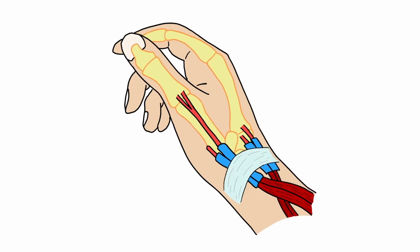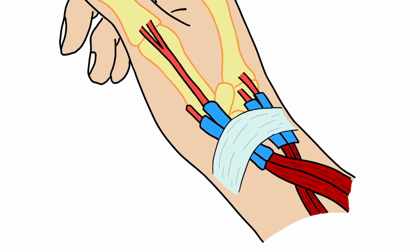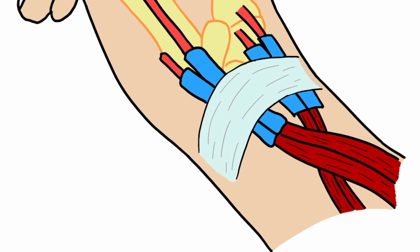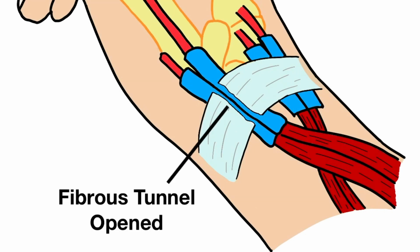The procedure involves cutting the roof of the fibrous tunnel that the tendons pass through as they cross the wrist. This gives the tendons more breathing space and allows the condition to settle down. The tunnel will heal itself again within a few weeks, but it generally heals in a wider position with less tension on the tendons, and so hopefully the condition doesn't come back again.